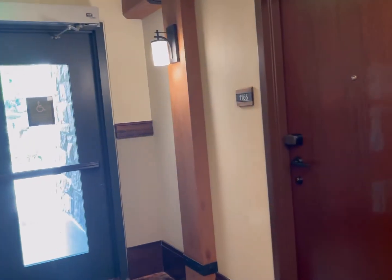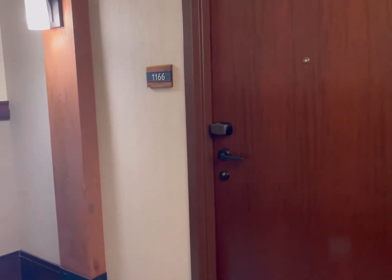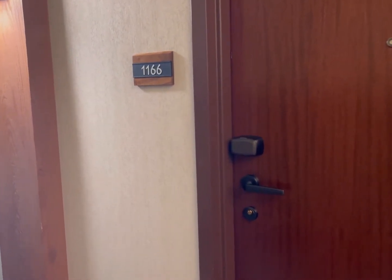Hi guys, so this weekend we are staying at Copper Creek in the Wilderness Lodge. It's the DVC rooms, or the DVC portion of the hotel. So I thought I'd give you guys a quick little room tour. These rooms are impressive if they all look like this.